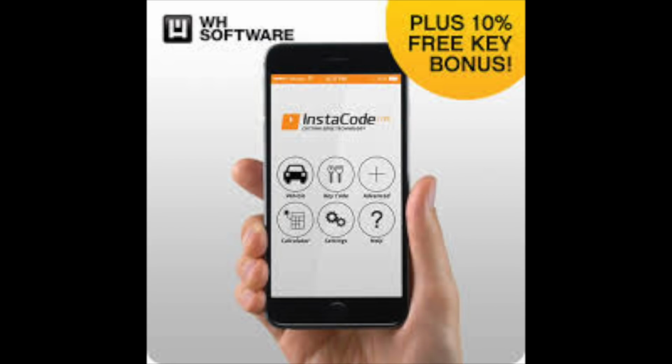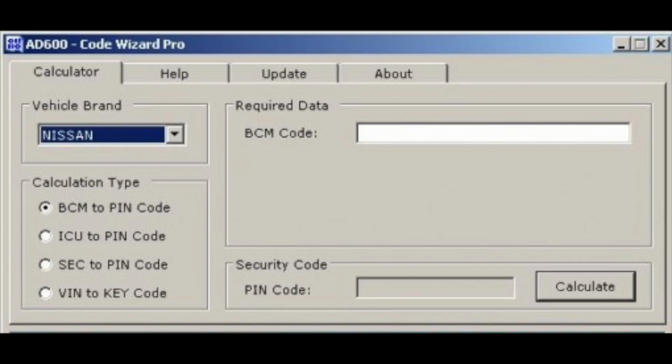Here's the VIN number, can I have a key code? They get the key code. Also with the actual VIN number, you can also calculate the login code for the car. A lot of cars have a challenge where you plug in and they ask what's your security code, but a lot of these machines either calculate it, or you can use the same software that calculates the mechanical code to calculate your actual login as well.